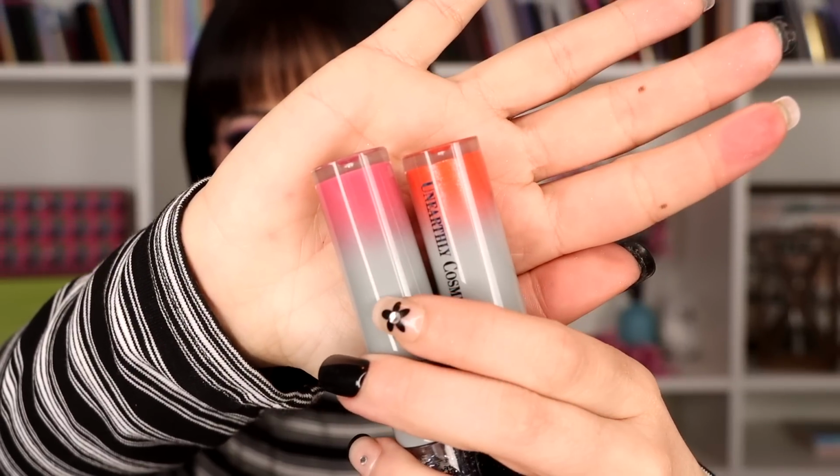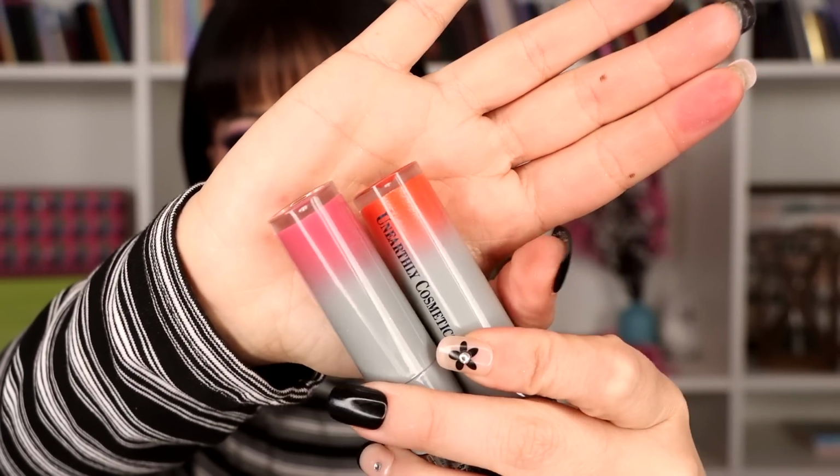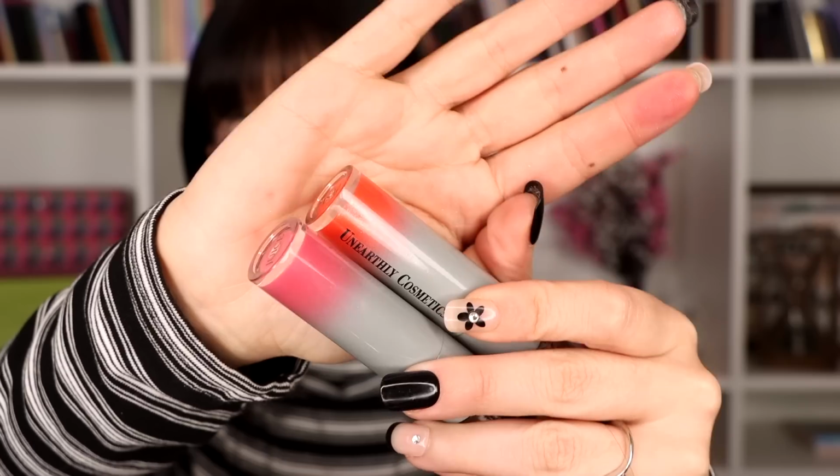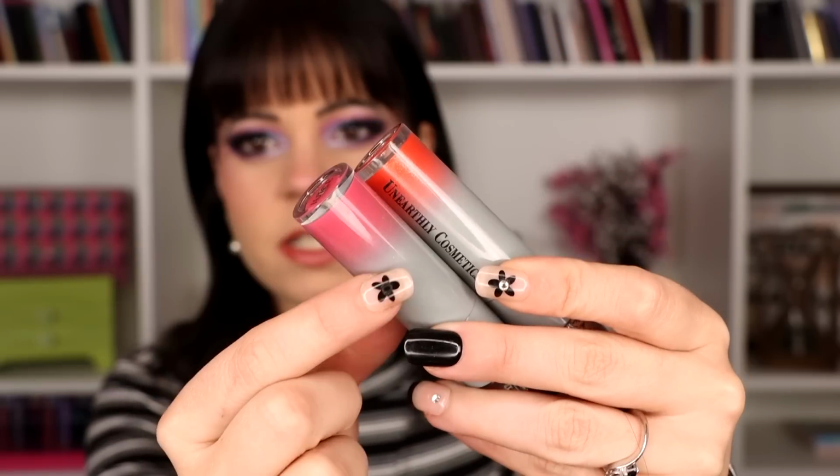I'm using this one today, and I really like the opacity of these. They're colorful, but they're not super opaque, especially the more translucent, glittery ones. They have other ones that are more opaque. You can probably see the difference in the tubes. The pink one is the one that's opaque. I'm not sure if it really comes off on camera, but the orange one has little glitter specks in them. So this is the more sheer formula and this is the more opaque formula.